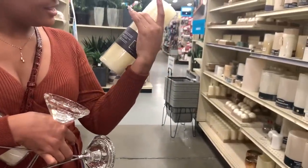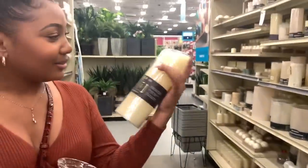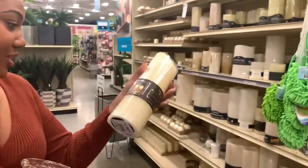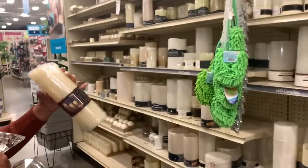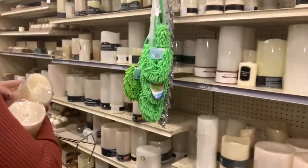Believe it or not, some of these, if you read it, it'll tell you that it's actual wax. Really? And to not put in their flames and stuff, the way they make it somehow, it's not real. But as far as the wax goes, it is.